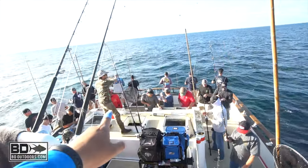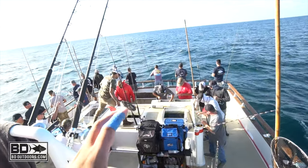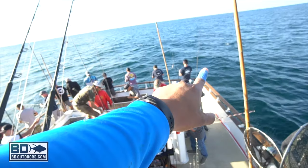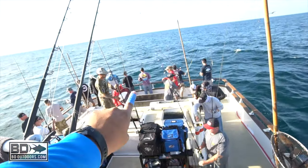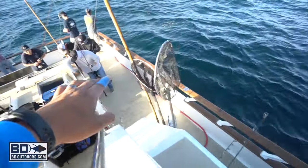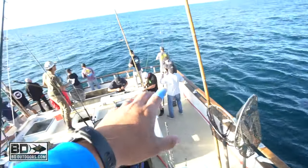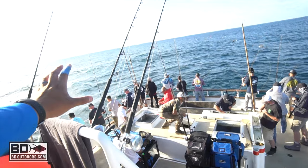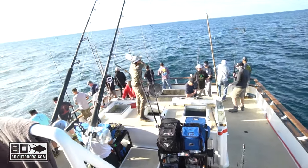So if you're looking at Scotty, he's casting out there. The drift is coming this way, and so all the anglers should be fishing on the right side of the boat. You don't see any anglers here fishing because that would be the wrong side of the boat to fish. Again, you want wind in your face when you're fishing that side.